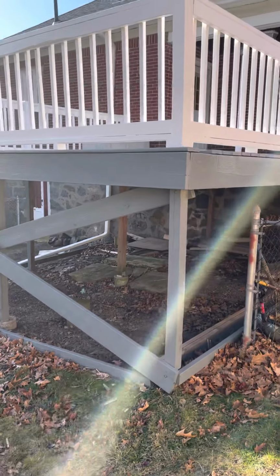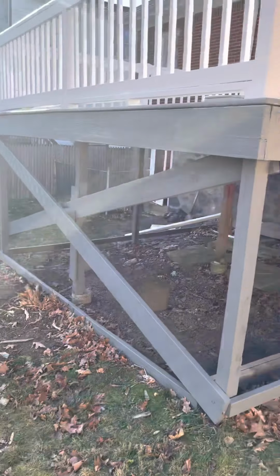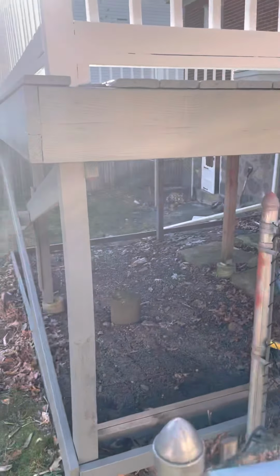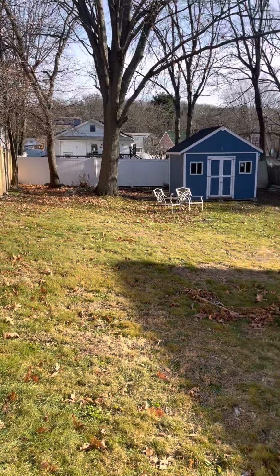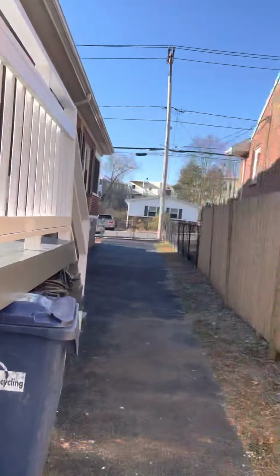The first buyers tore down all the lattice here and tore up this big bush, and then they weren't able to close on the house. So they had some issues, but anyway. Well, it's my last visit to the house. Sure am gonna miss it.